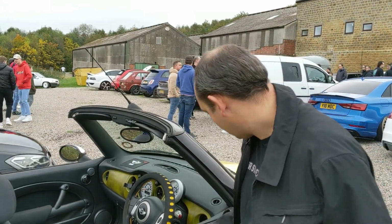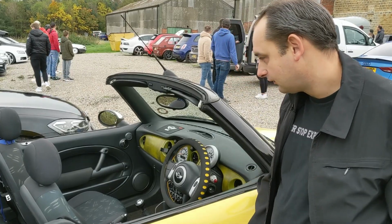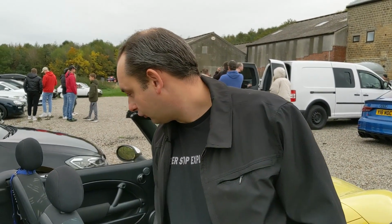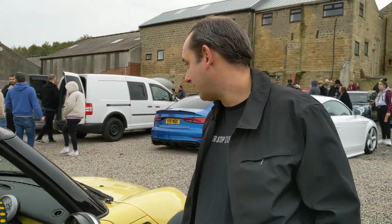So not all the Minis here have roofs either. We've got this convertible, and look at that crazy dashboard. We've got this sort of black and yellow effect. I don't know whether that's been done after or it's from the factory. We've got a few Mini branded accessories in there as well, and some Union flag cushions, amongst a few other things. It is actually starting to rain a little bit as well, so that roof might not be staying down very long.